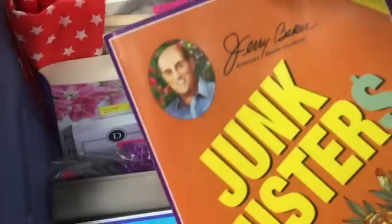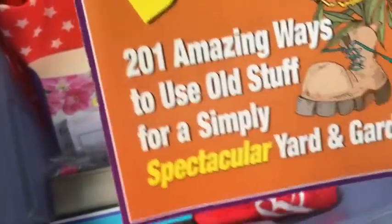Got some pony beads, some financial books, which maybe I could have used. Junk busters! There we go. That's right up my alley, but didn't buy that either. Would have been a fun one to flip through, but I didn't want to have to pay for it just to flip through it.